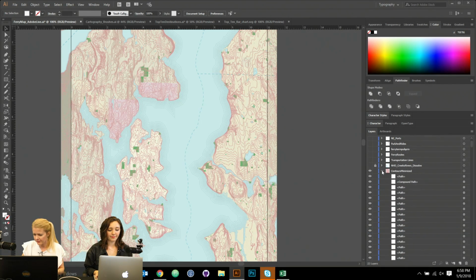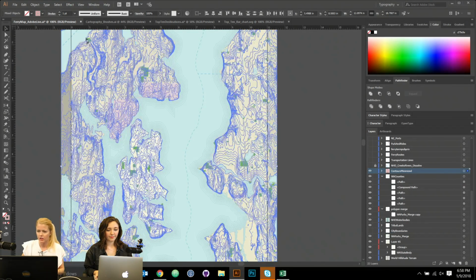So these contours are pretty intense and large, kind of heavy, and we have the shaded relief. So we'll work with him. I don't know if we're gonna keep him, but let's look at him.